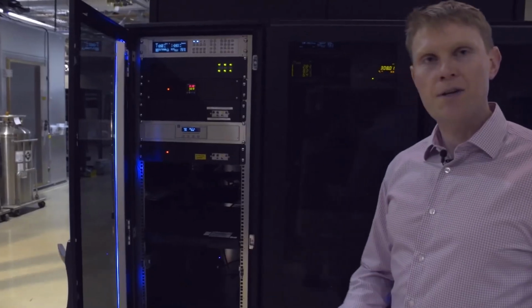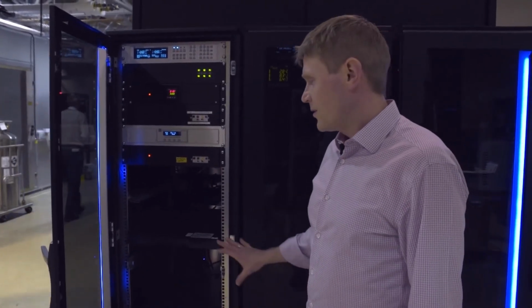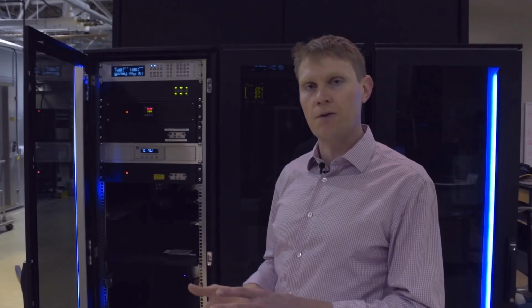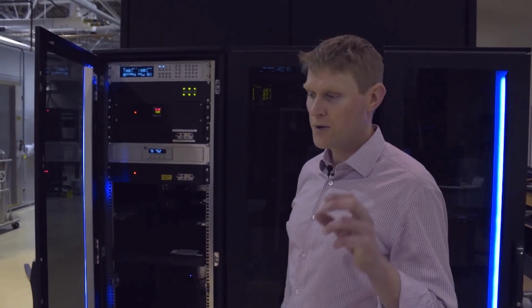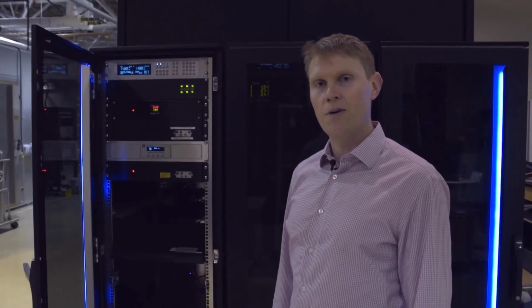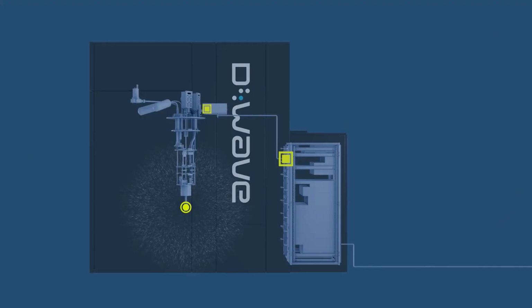This server is receiving information from users, converting that into the machine language of the processor, and sending that machine language into the room behind, where high-precision analog electronics will convert those signals into electrical pulses, which are sent through cables into the refrigerator and down through the cooling system to the ultra-low temperature of the processor. It executes its problem, and then data from the processor is returned to the server and returned to the user.